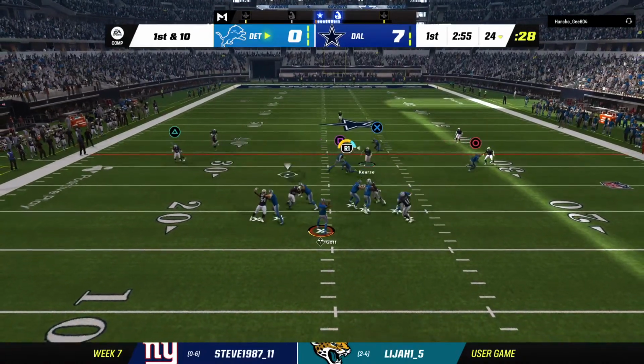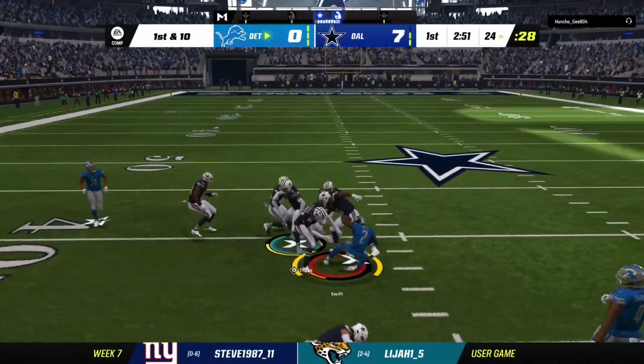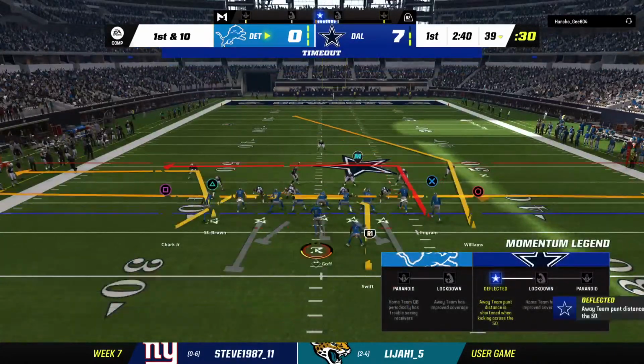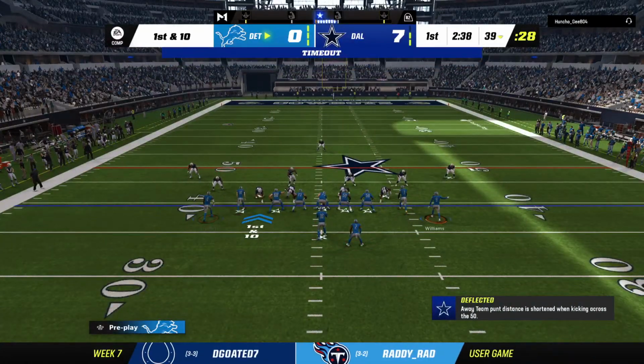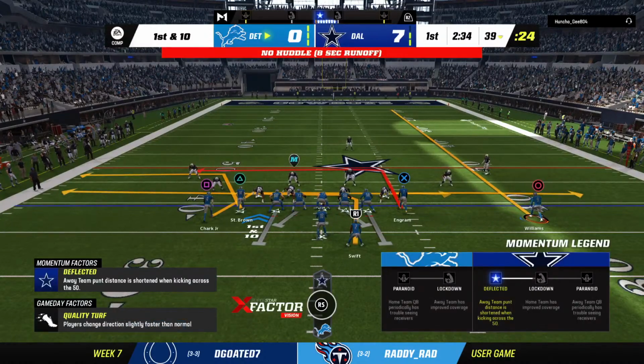Here's Goff. He'll find Swift out of the backfield. And he gets this one just shy of the 40. They'll mark him down at the 39. From up near the 40 now after the big play to start. Here's another 1st and 10.